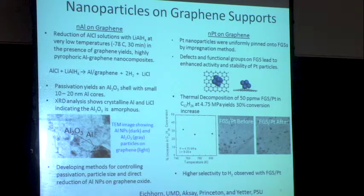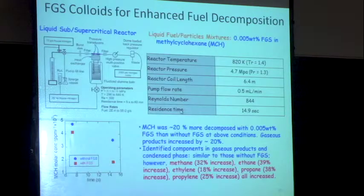People have also put nanocatalysts down on the surface, for example, pinning small platinum particles, again preserving the nano size of the platinum and preventing them from sintering as well. So it's another way of preventing the particles from sintering, using the graphene as a support system in a mixture where I now add these sheets to energetic materials. An example of that is a case where the graphene sheets, with platinum on the surface, have been added to a hydrocarbon.